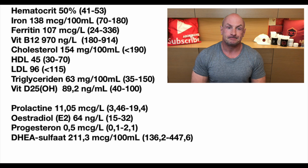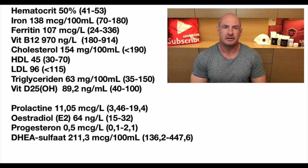So I will just read off these results before I mention what my total testosterone and free testosterone is. Hematocrit 50%, iron 138 micrograms per 100 milliliters, ferritin 107 micrograms per liter, vitamin B12 970 nanograms per liter, a bit on the high side, but that's maybe all the supplementation I'm taking, cholesterol 154 milligrams per 100 milliliter, HDL 45, LDL 96, triglycerides 633, vitamin D 89.2 nanograms per milliliter.